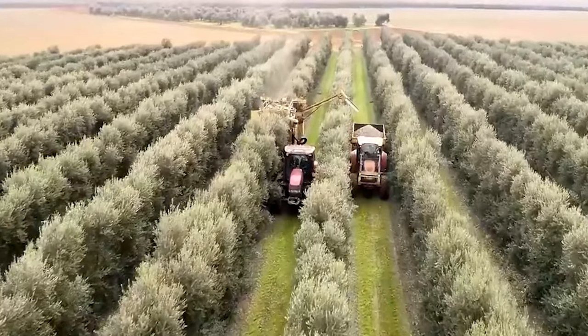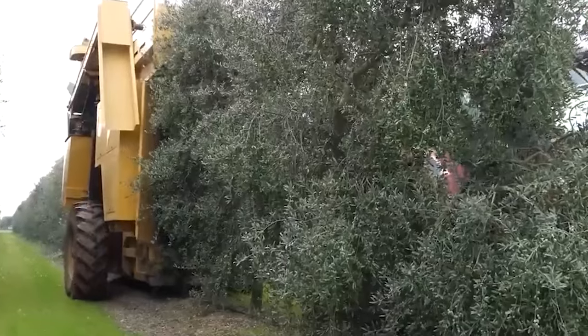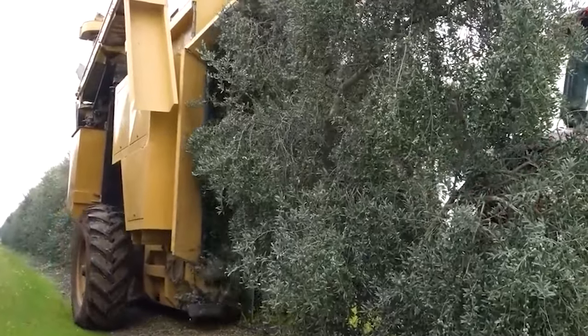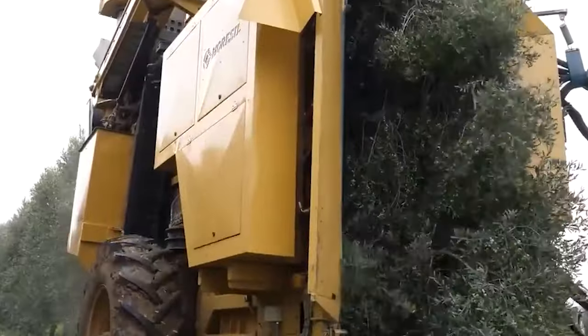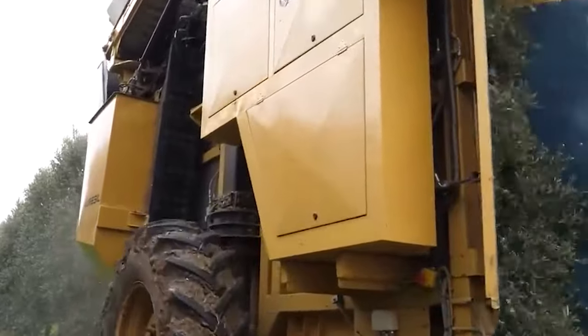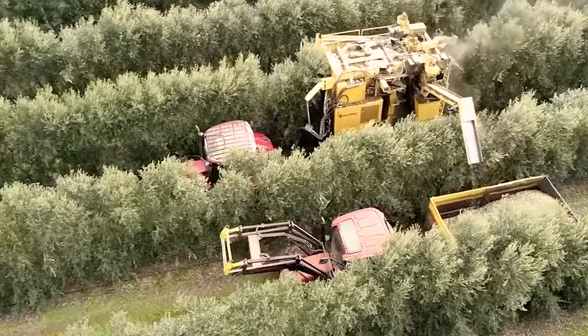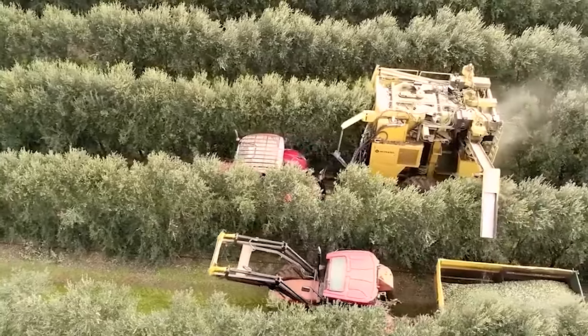Olive production begins with growing olive trees, which take years to bear fruit. When mature, olives are harvested and then sorted and washed. For table olives, they're cured to remove bitterness. For olive oil, they're pressed to extract the oil, which is then purified.